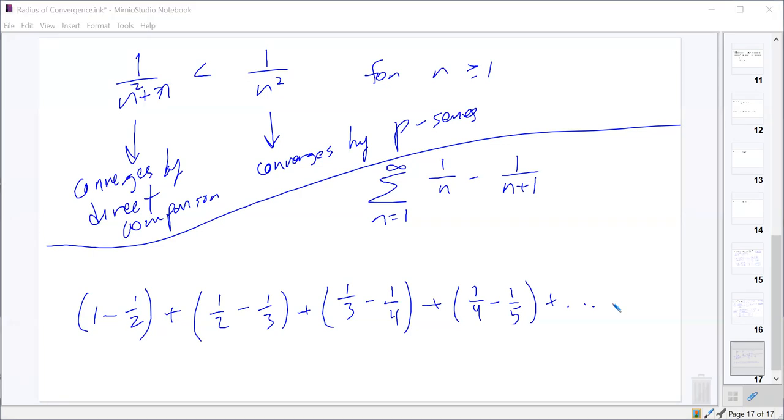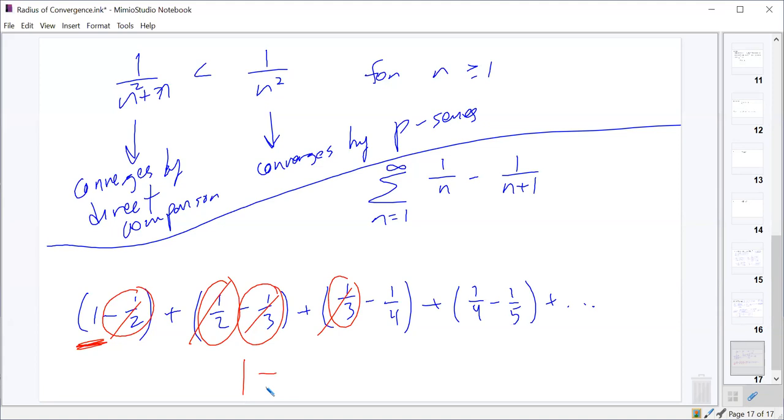Right? What happens to the minus a half and the plus a half? They collapse in on themselves, right, and cancel out. Same with the minus a third and the plus a third, and the minus a fourth and the plus a fourth, and the minus a fifth and the plus a fifth. What's left? 1. What else is left? The second part of the last term, right? So this becomes 1, and then that second part of that last term is a minus, right? So 1 minus the limit as n approaches infinity of 1 over n plus 1. Well, that happens to be 0, so we just end up with 1. So this series sums to 1.